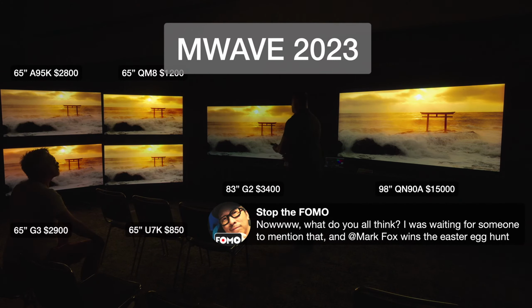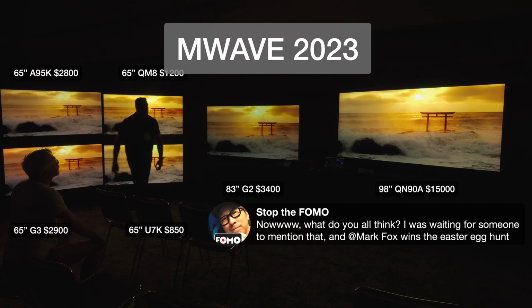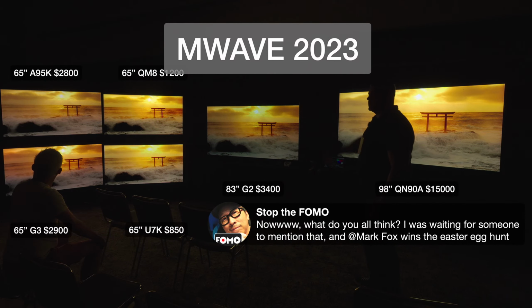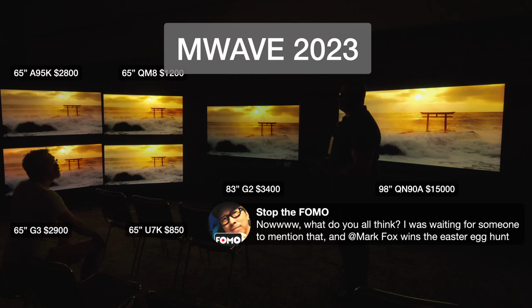As you'll also see, there's a bit more detail in the G3 around the clouds. Right. Is it because of the size? Nope, just the technology. This lacks the MLA technology, that micro lens array. The G3 is a significant upgrade to the G2? No. The G3, let me say that again. The G3 is a massive upgrade over the G2 at certain sizes: 55, 65, and 77. Not at 83. 83 doesn't have the MLA.